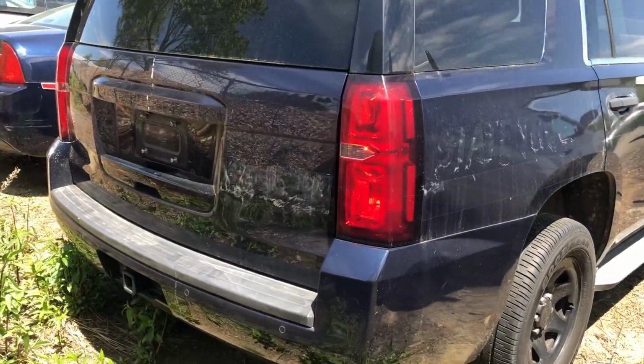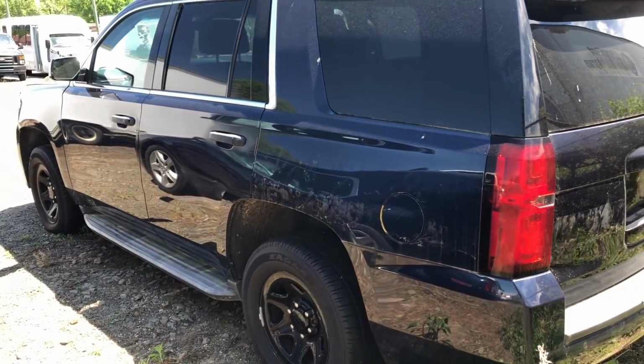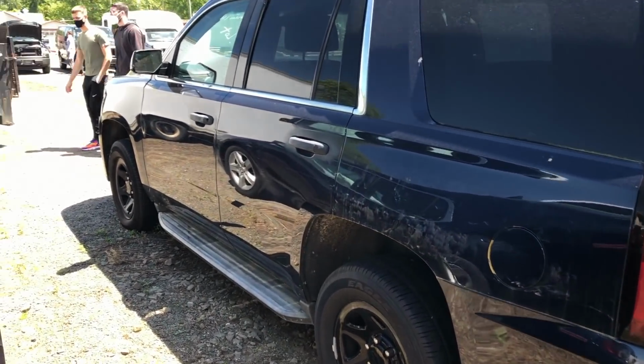And out back, we got a hitch. But overall, oh wait, looks like that's just glue residue. Overall, I think the condition is pretty decent. It seems like every 2015 Tahoe has transmission problems.